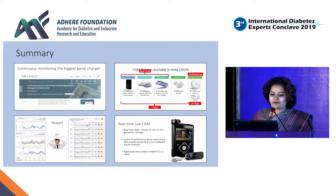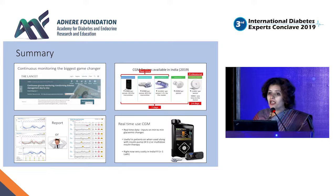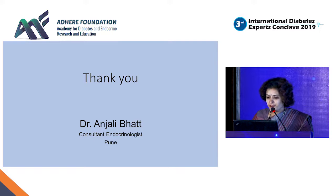So to summarize, continuous glucose monitoring is one of the anti-diabetes tools that has come to improve HbA1c. We have very good options in India. We don't have to think that we don't have options in India. The report should not become a headache if you systematically put it into variability, stability, exposure, and risk of hypoglycemia. Risk of hypoglycemia is the most important and first one to look for. And real-time continuous glucose monitoring is useful only in selected patients. Otherwise, most of your cases can be handled very well with professional continuous glucose monitors. So that's all from my side.